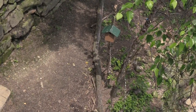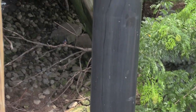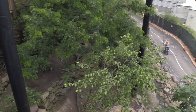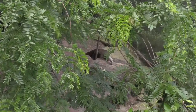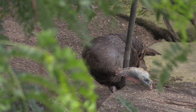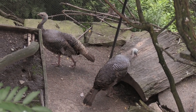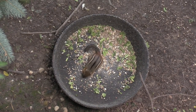There's lots of little birdies down here. Little bird right here. You gotta really take the time to look. Got this other bird right here. Like a turkey. There's more turkeys down here. You see the gobble gobbles. See some eggs here.